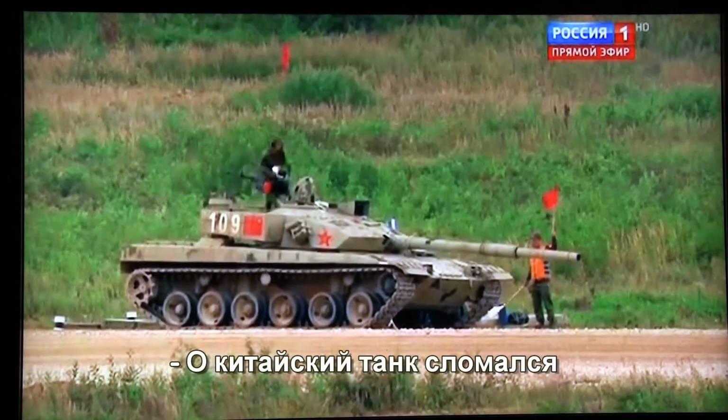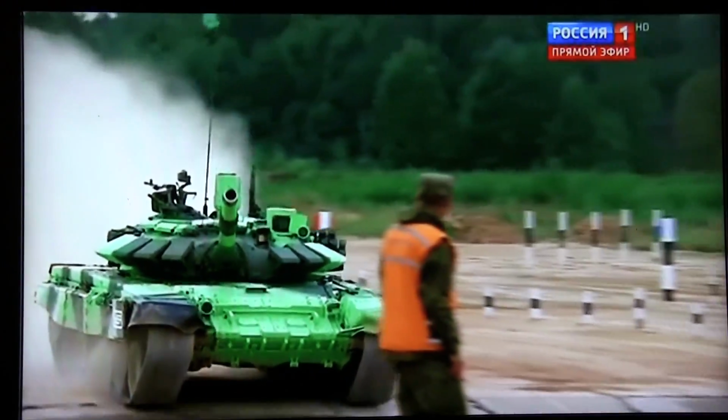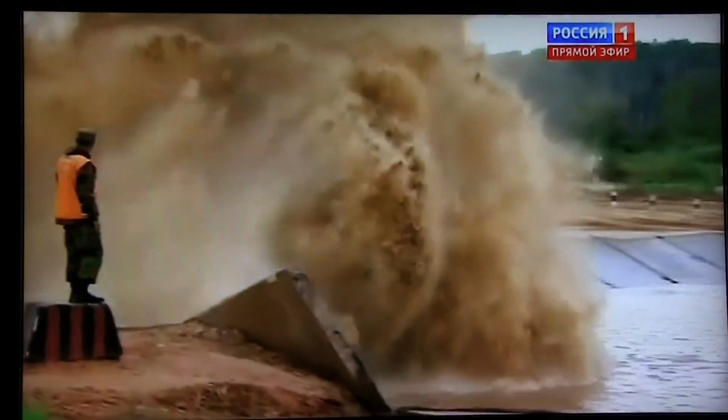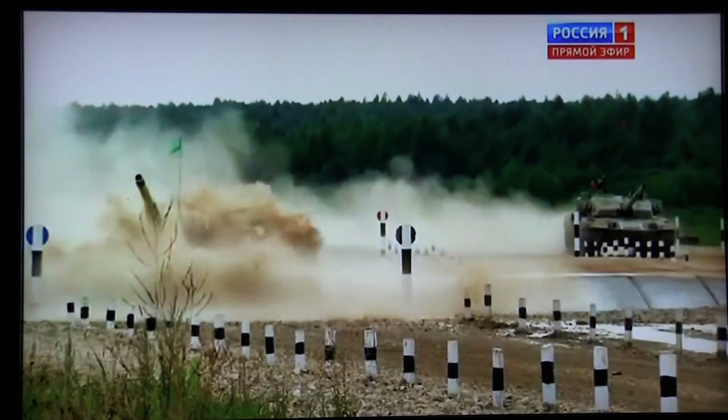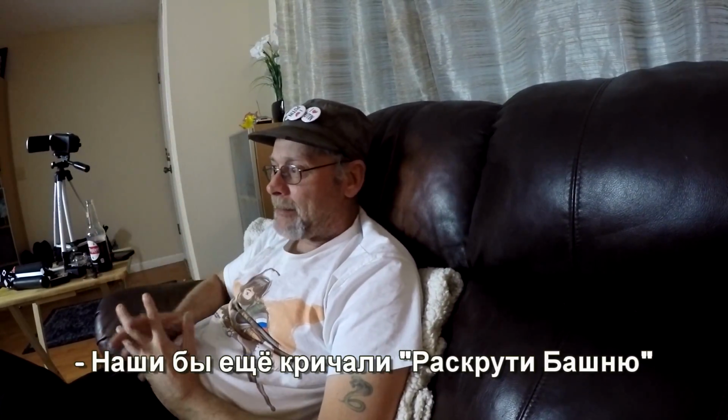Oh, the Chinese tank broke. Oh no, they're just loading up ammo. I mean, the weakest spot on any tank is the turret. Oh! Yeah, this would be us. America! The only difference is we'd be screaming, okay, spin that turret back.